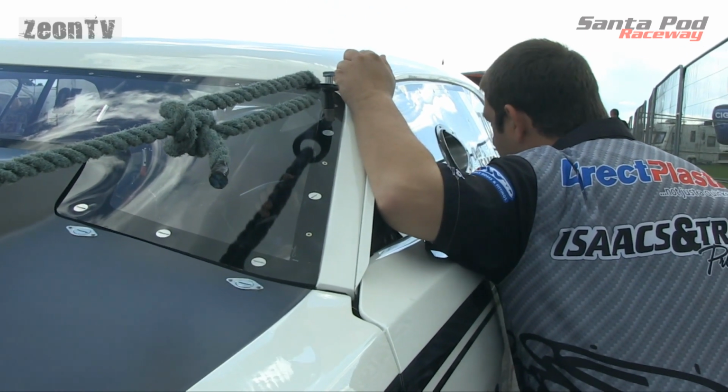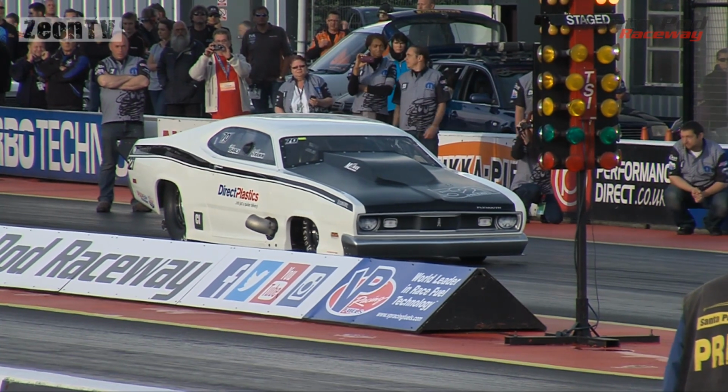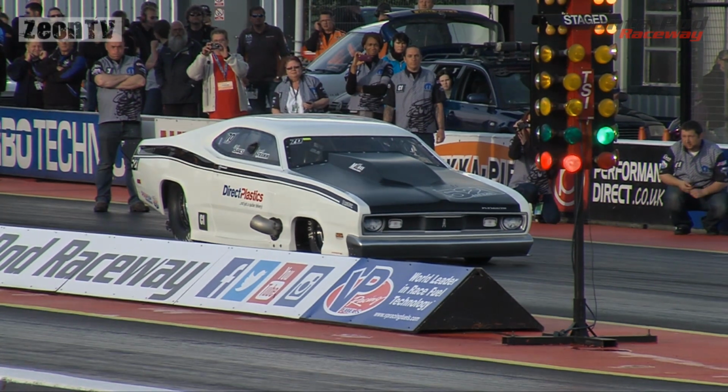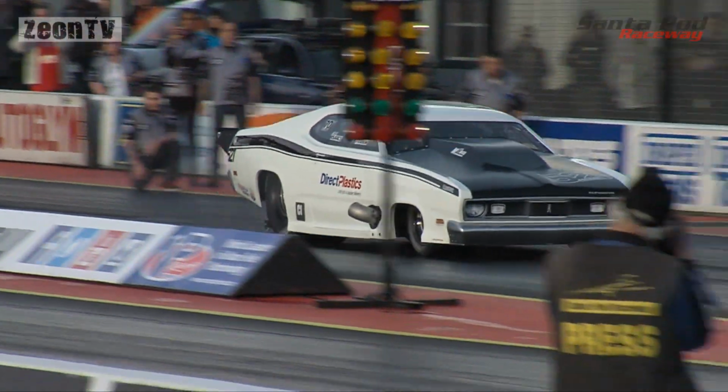Well, the lack of track time is not helping Chris Isaacs and Spencer Tram get their brand new Dusters set up and licensed. This is their first attempt of the weekend before Saturday's qualifying session, and they need one more sub 7.40 second run to get the licence done. But it wasn't to happen this time round.